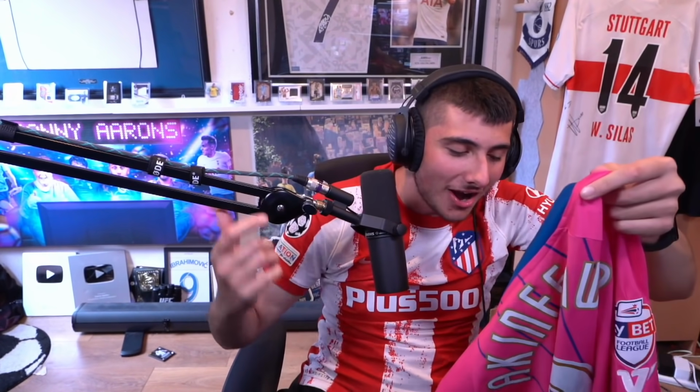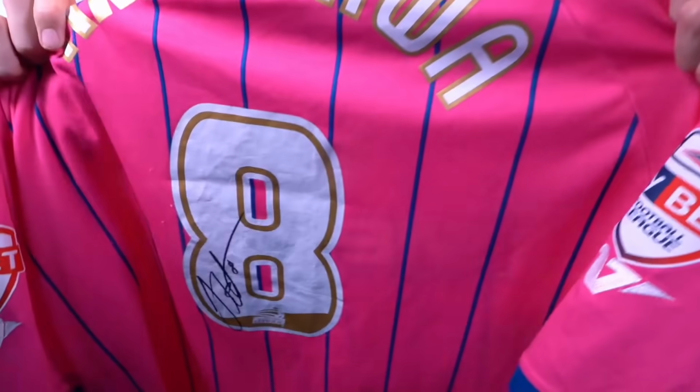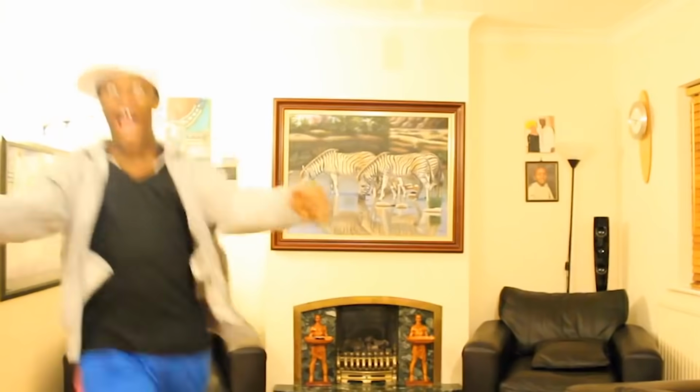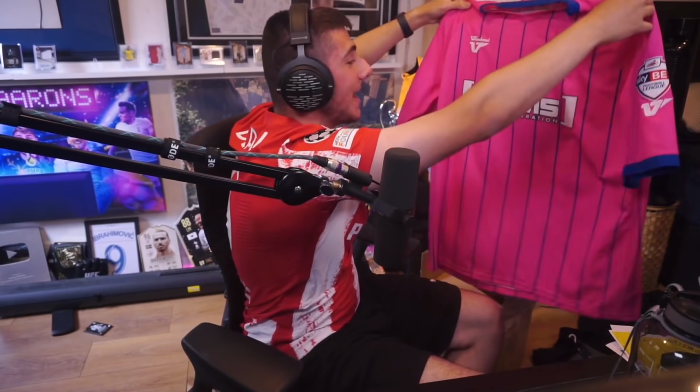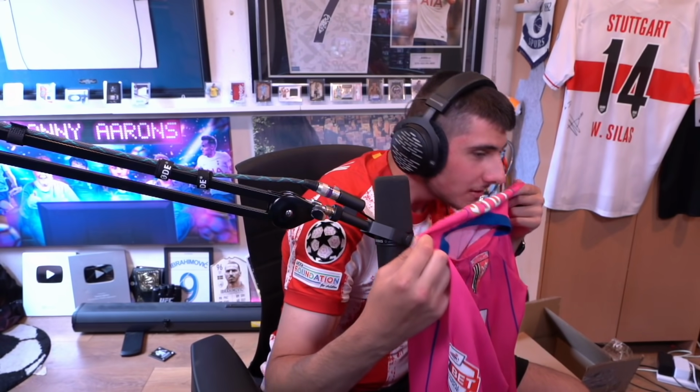Lads, I'm going to put it on. I shouldn't, because it actually is match worn. I have got a match worn signed Akinfenwa shirt. Look at the size of it. It's a 2XL. I mean, that's a nice kit. Gillingham, though. I don't know what that is.